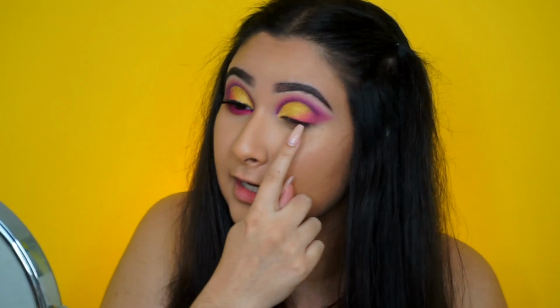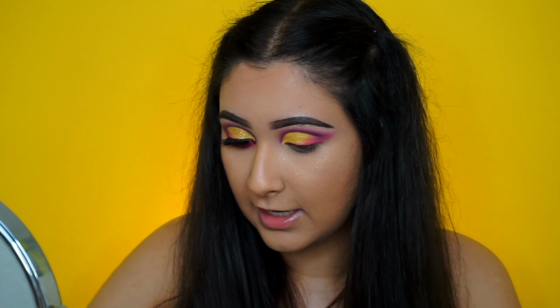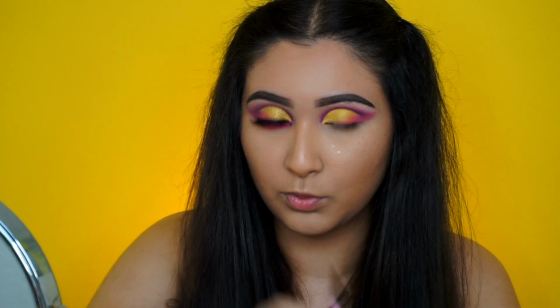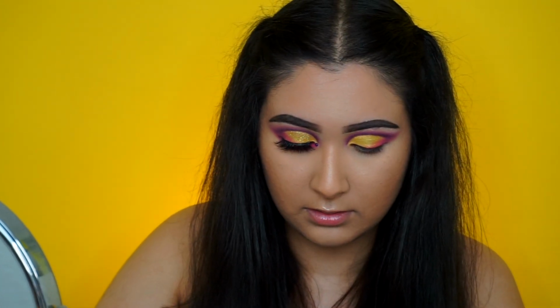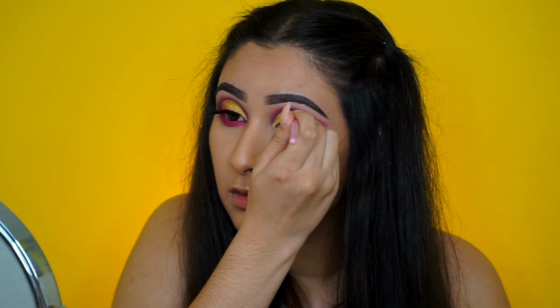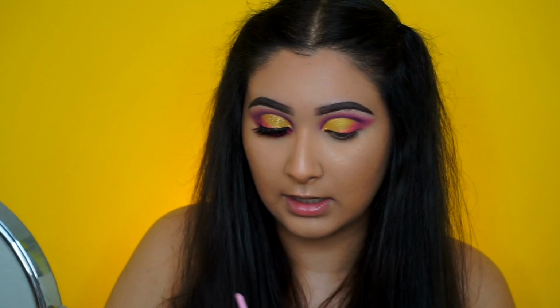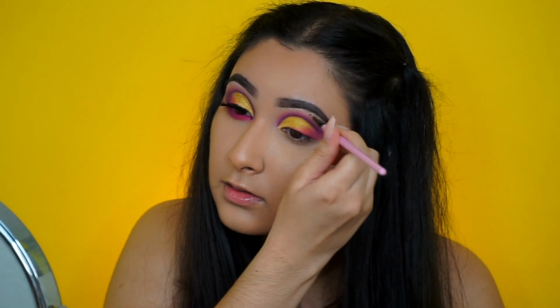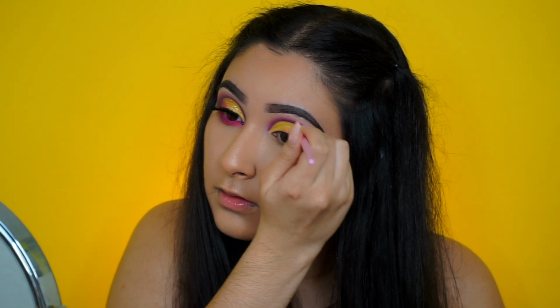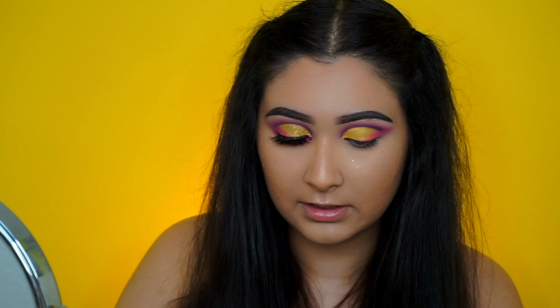Okay, so you see how I kind of went out of line there? So we're going to go back in with that thin brush again, and we're going to do that same step where we cleaned up the carve. See that? Now it looks like you never went out of line.